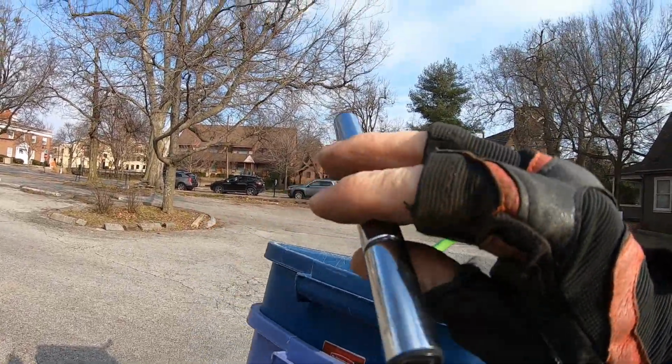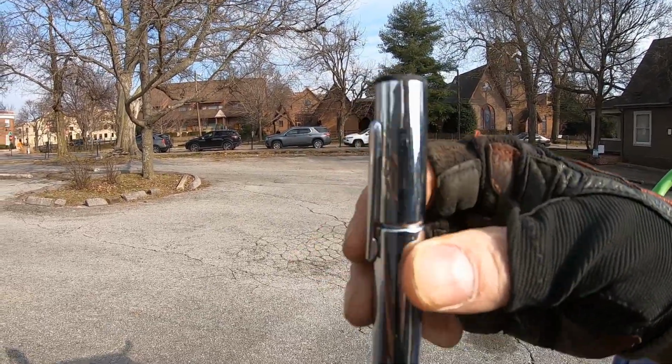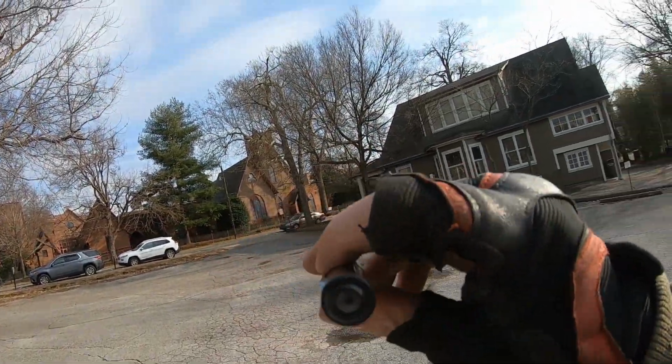Check this out. Just found this. It's a little telescope made to look like a pen. What do you think about that?